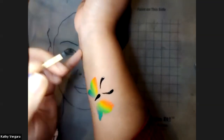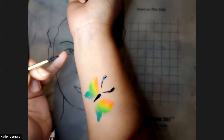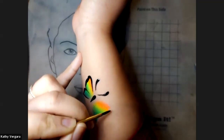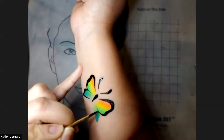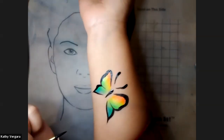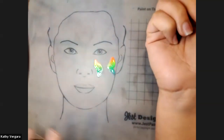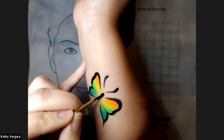So we're just going to add some teardrops. And we're going to go around and outline like this. And these are very simple outlines because the butterflies are very small and they're usually on people's faces. Usually you do this on a small child or somebody who moves around a lot because these are very quick. If you're in a super rush, you don't even have to outline them. But I usually always do.